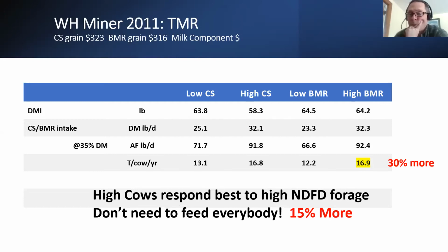The reason being, there's plenty of data out there that says the gut fill limited cows are the ones that respond best to the improved digestibility. Those are the fresh cows, the high group cows, possibly even the close-up cows. But mid-lactation and tail-end cows do not respond as well to high digestibility forage. That's why I'm one of the people that jumps up and down and says, you have to segregate this feed. You have to be able to store it separately because you really get the biggest bang for your input if you can feed it just to the early lactation cows.